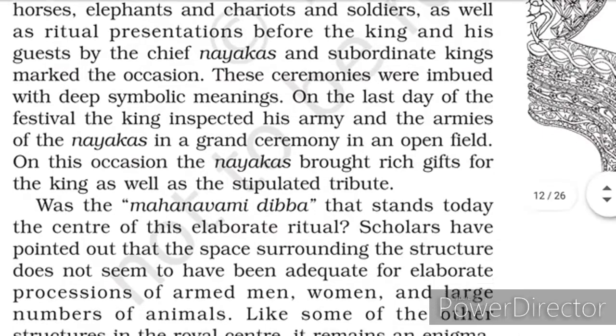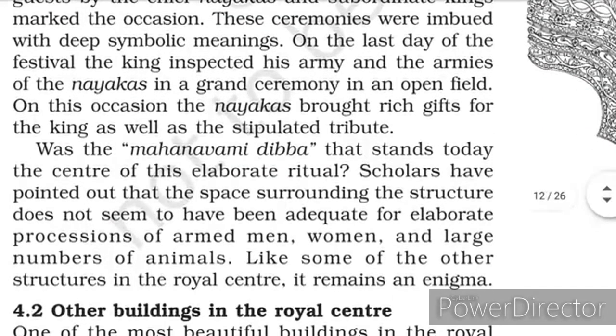Now, the Nayaks on this occasion used to bring different types of gifts, and different types of tributes were given to the king.